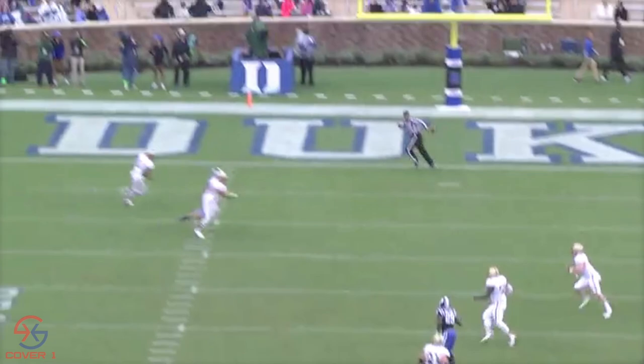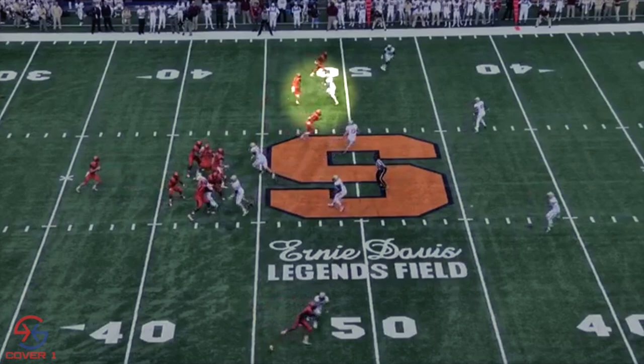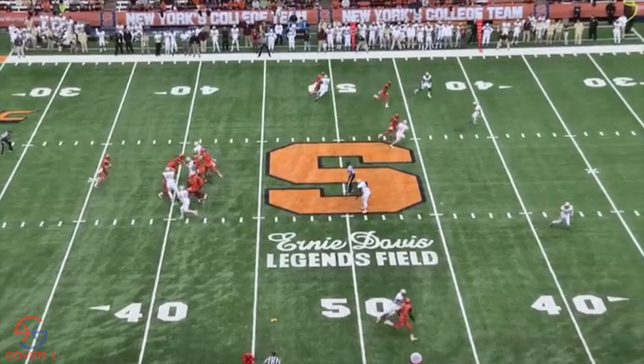Seeing Milano matched up with wide receivers wasn't uncommon. That's the kind of skill set he brings. The Syracuse quarterback is trying to target the wheel route down the sideline, but Milano has the receiver blanketed and it leads to a sack.